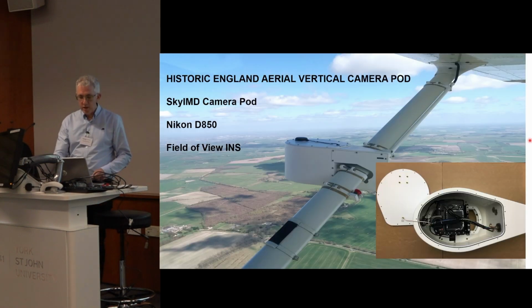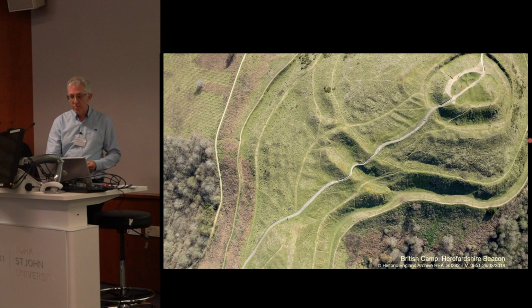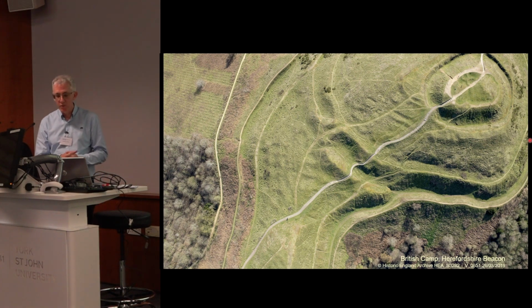For the Southern aircraft, we don't have the option of fixing a camera to the underside of the aircraft, so we acquired a strut-mounted camera pod. Initially, we used the vertical cameras for assisting with earthwork surveys and condition monitoring at a landscape scale.